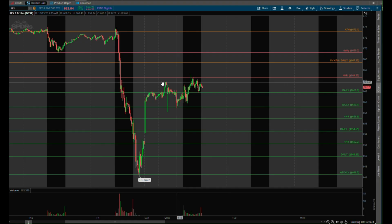The one thing that I do like is there is a lot of thin volume here on the spot that has to be filled. So coming into tomorrow, a valid long is over the 664.55. A couple of confluences here. We're still intact to the upside. It's a previous day high, and it's a 4-hour resistance level. So a break and retest above that shows us that buyers are still likely in control and they want to push this thing higher.